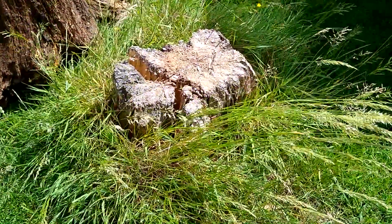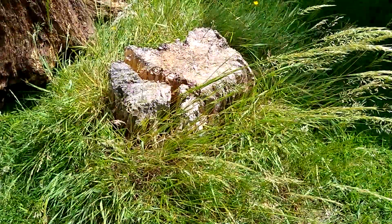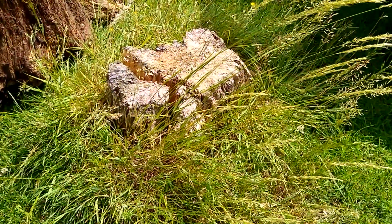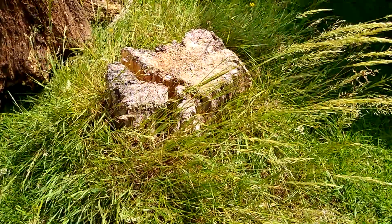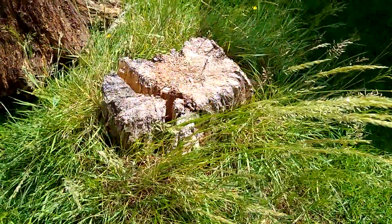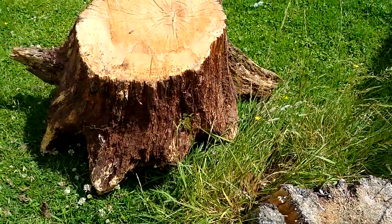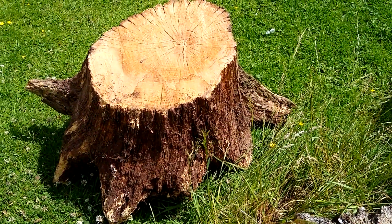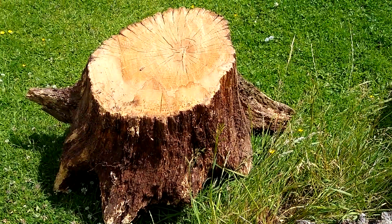This is my old chopping block. That was an oak stump too, and I've had it for about 15 years. But as you can see, it's got a massive crack through it and it's beginning to fall apart. So I'll dig in the new one, make sure there's a slight slope, and I really hope I'll still be using that one in 15 years.